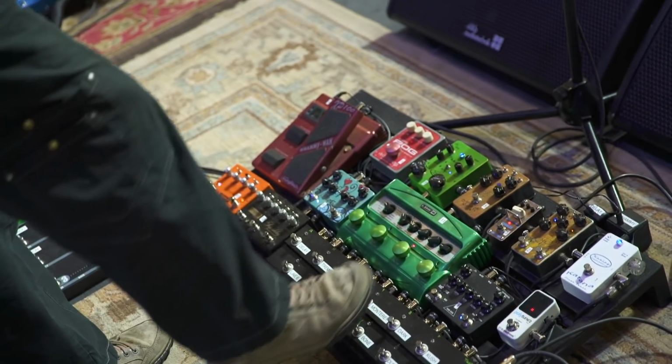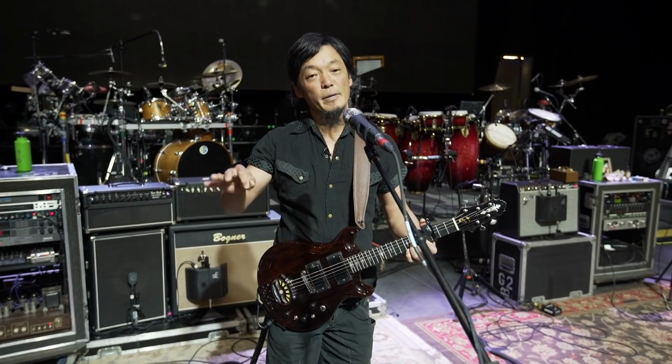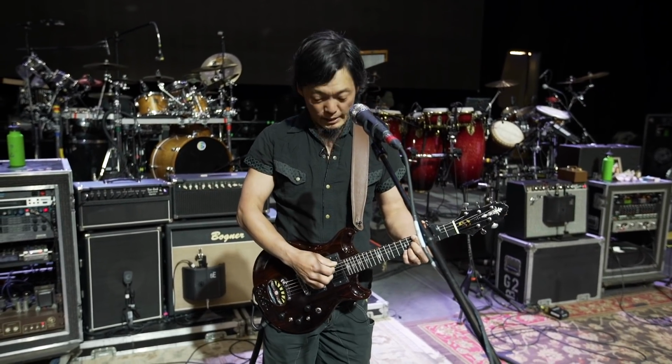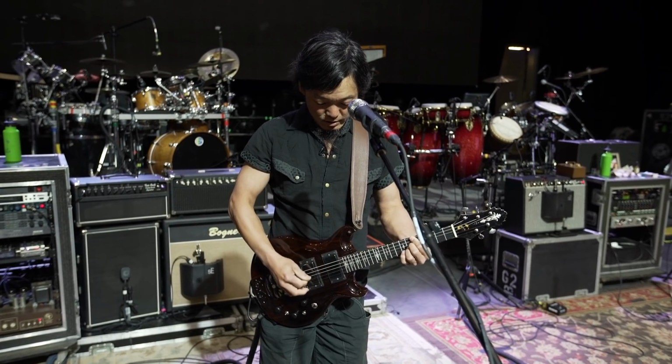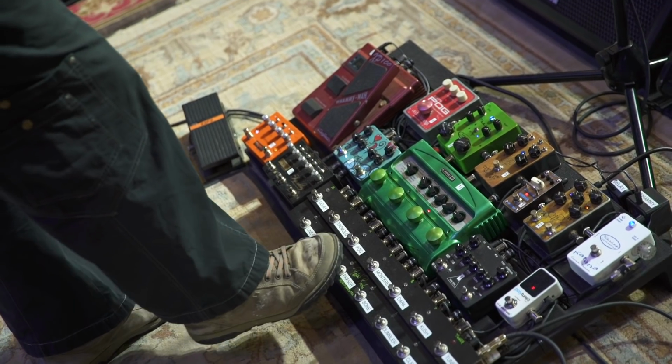This thing I've been using a lot too. It's a Monterey, another Keeley pedal. It's got the Jimi Hendrix old flange sound. And then there's another Keeley phaser, which is pretty cool too.